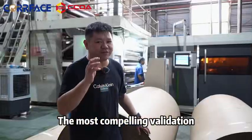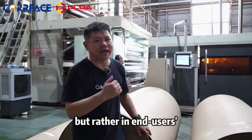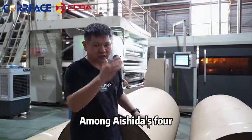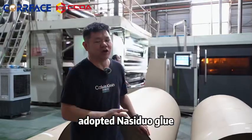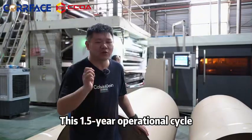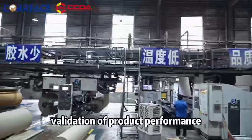The most compelling validation of equipment quality never lies in manufacturer claims, but rather in end-user sustained adoption decisions. Among Aishida's 4 corrugated lines, 3 have successively adopted Assidual glue applicators through retrofits. This 1.5-year operational cycle stands as the most direct validation of product performance.